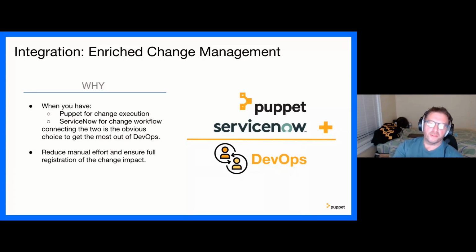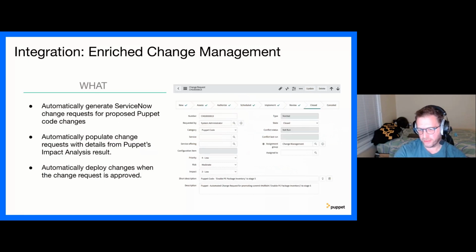So why do this? Well, Puppet as the change execution engine and ServiceNow as the workflow around that change engine is a very obvious way to implement DevOps. And more importantly, as I mentioned, reducing the manual effort and ensuring that the change impact is realistic rather than a guess is a tremendous value. So that's the why. Let's look at the what.